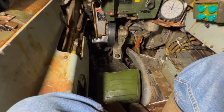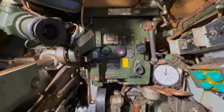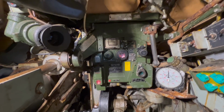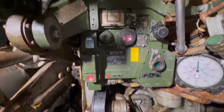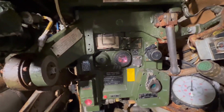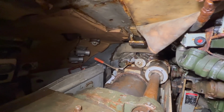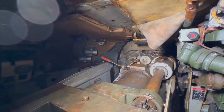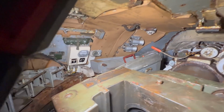But that down there would have been the gunner's position. I don't think we've got this sighting system in either of the other ones. I can't quite remember, it does look quite different. I'm sure someone will have fond memories of having their head glued to that and probably bounced off it. But yeah, to say this has stood outside for so many years, it's remarkably complete.